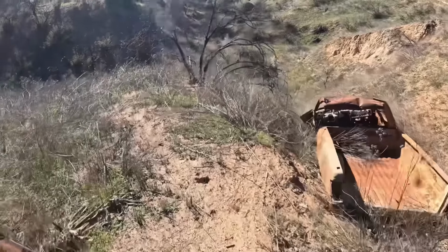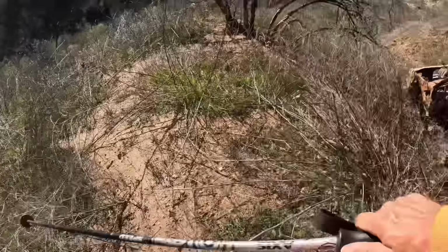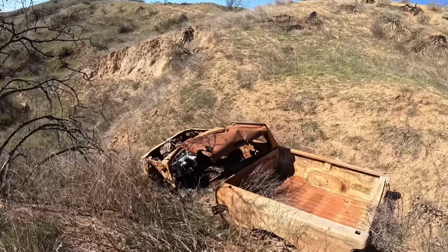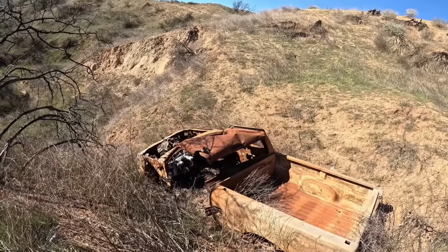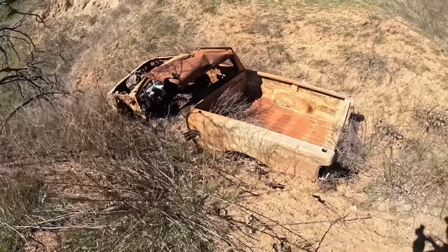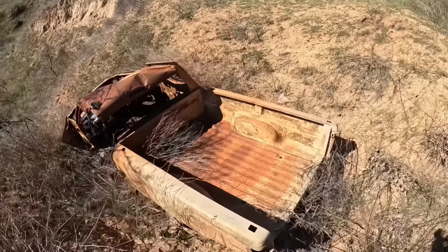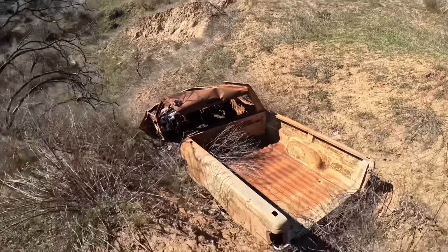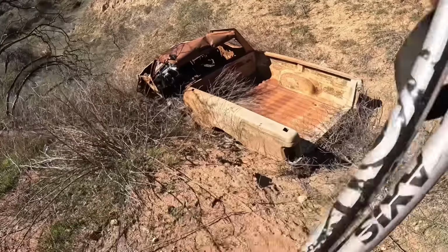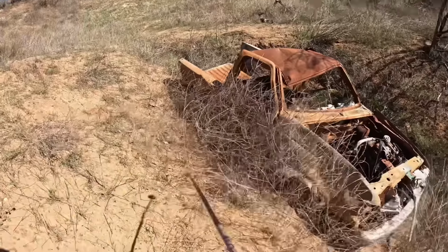Well, at least we found a complete vehicle. It's been burned. At one time, guys, this vehicle was probably not burned when it was first dumped here. I say a Ranger, possibly. Let me take a picture from up here, then I'll turn the camera back on. Man, this thing had a little tiny 4-cylinder in it.